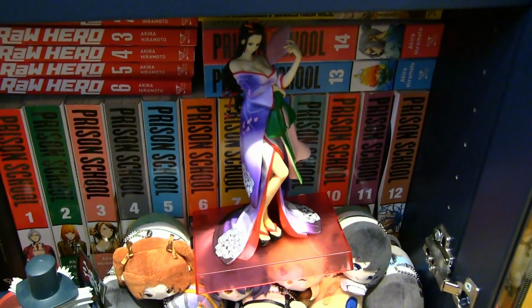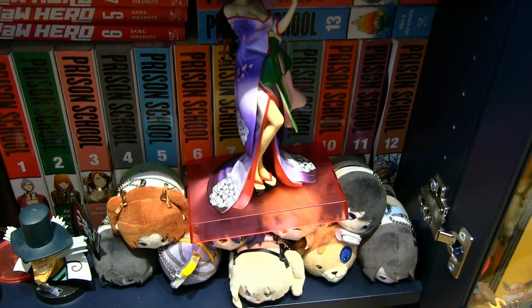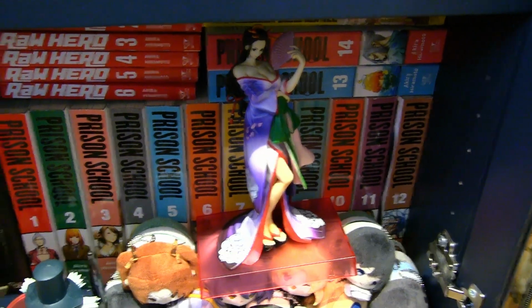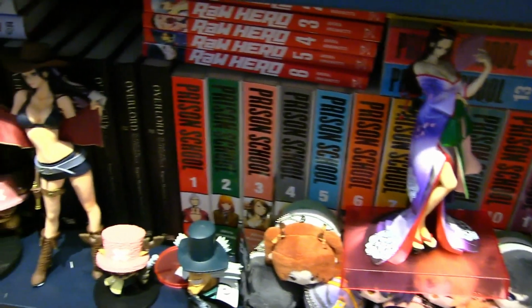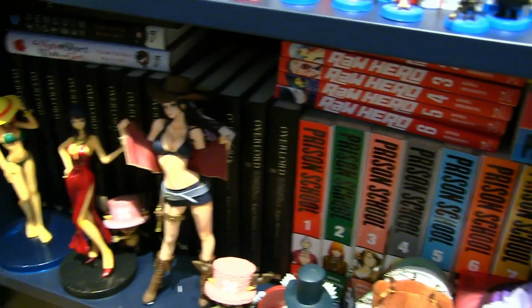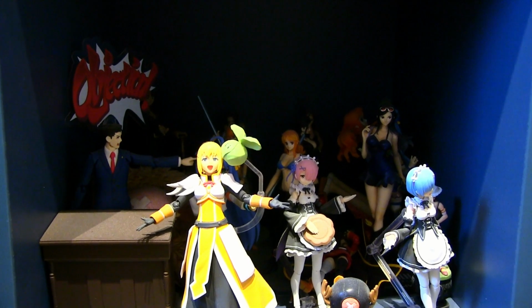So the last shelf in this particular closet, we have some Girls und Panzer, I can't remember what we call them, Sun-Suns. A Nico Robin figure. And we also have a few more prize figures, along with titles such as Overlord and Prison School in manga form. As we come down to the bottom, we have a few more figures.